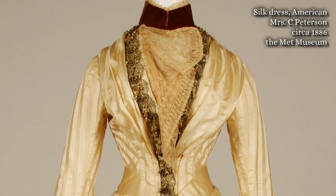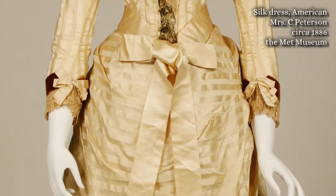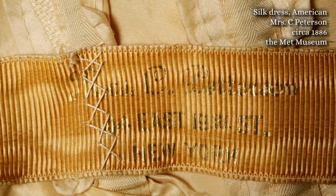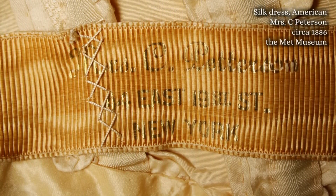Here's a shot of a circa 1886 dress by Mrs. C. Peterson of New York in silk with lace and beadwork trim. Definitely a pricey outfit. It's got large, uneven herringbone stitching over the label, as well as large and visible running stitches on the inside finishing.